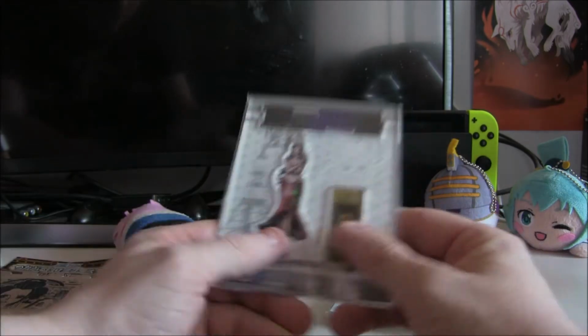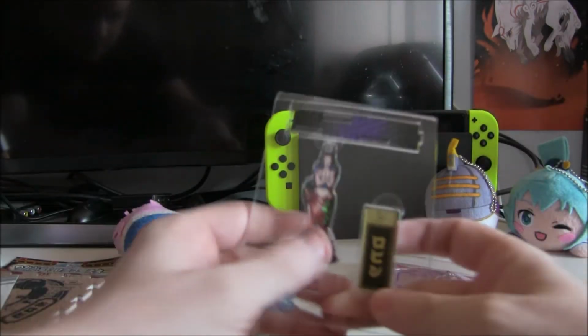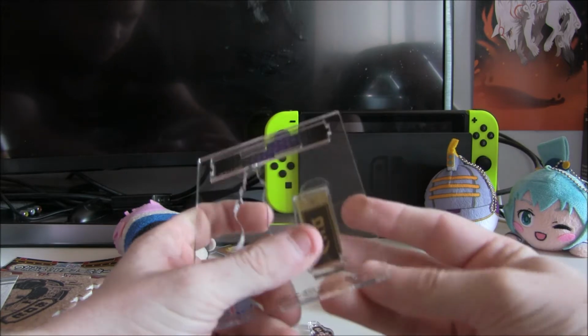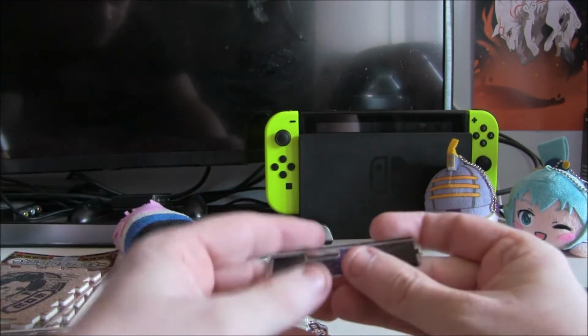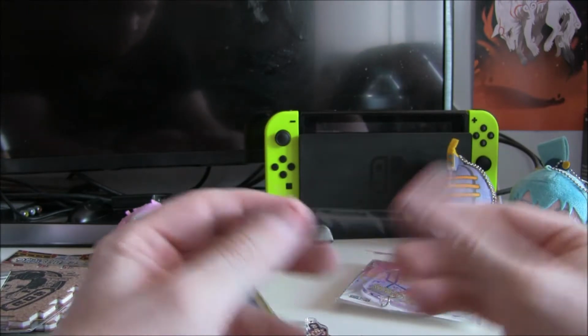I like how the presentation on this is as well. We'll open it up. So yeah, it comes up with a nice backing card, and I like this idea of having a nice thick bit of plastic to pop out. Oh, it's a jigsaw as well, so if I ever go back I can get the Chopper one to go with.